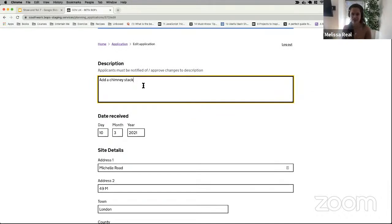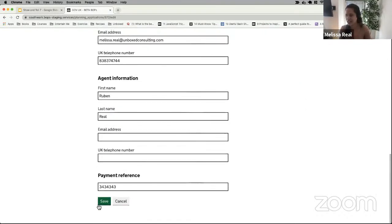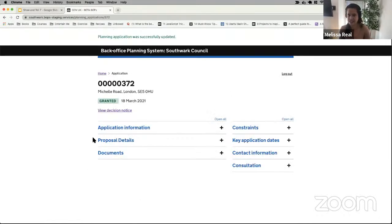So right now, even after the decision's been published, you can edit something, which obviously in an ideal world shouldn't happen. But now if you need to go say, add a backyard cinema in here instead, you can still do that. So there's nothing stopping you from editing an application that's already been published.